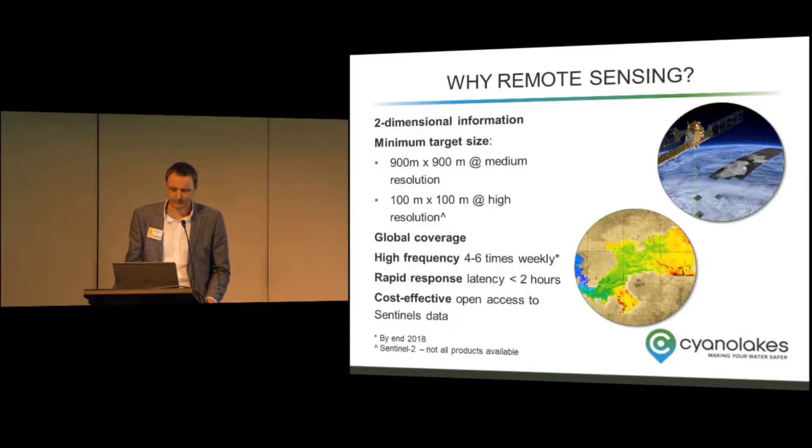Unless, of course, you're investing in autonomous technology. It's rapid response. In other words, the latency from our system is less than 2 hours. So for example, it updates daily at 12 o'clock. So if there's a bloom at 9 in the morning, you're going to see it by 12. And it's cost effective thanks to the Europeans who've invested billions of dollars in their Sentinel program, which means that these kind of solutions are now feasible.